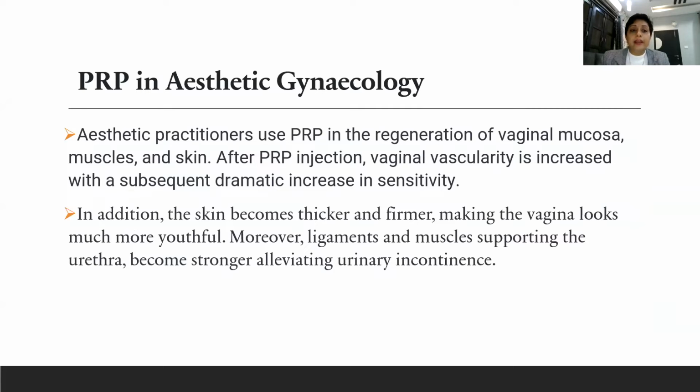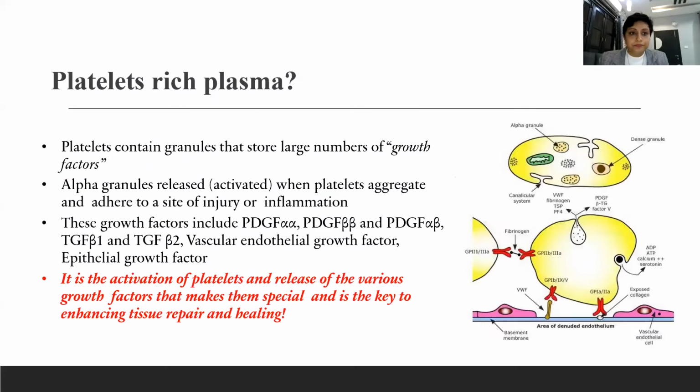So how and when did PRP in aesthetic gynecology come into being? Aesthetic practitioners have been using PRP in the regeneration of vaginal mucosa, muscles, and skin. After PRP injection, it has been found that vaginal vascularity is increased with a subsequent dramatic increase in sensitivity. In addition, the skin becomes thicker and firmer, making the vagina look much more youthful. Moreover, the ligaments and muscles supporting the urethra become stronger, alleviating urinary incontinence.